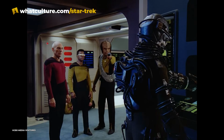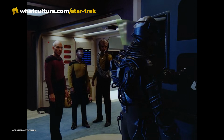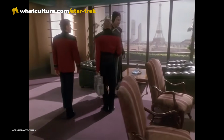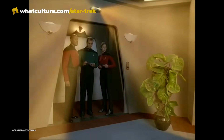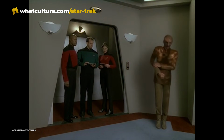A phaser would need to be modulated carefully to a very specific frequency depending on the mission's requirements. For example, in the DS9 episode Homefront, they found a frequency that was low enough to cause no permanent harm, but high enough to force a changeling to revert to their liquid form.